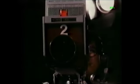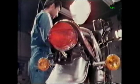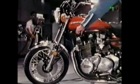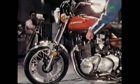One way Kawasaki is improving dealer backup is by making videotapes to show dealer service personnel the factory-approved methods of maintenance and repair. In turn, this results in Kawasaki owners saving money and having their machines back on the road quickly. Unchecked, it could overcharge the battery and burn out the lights.